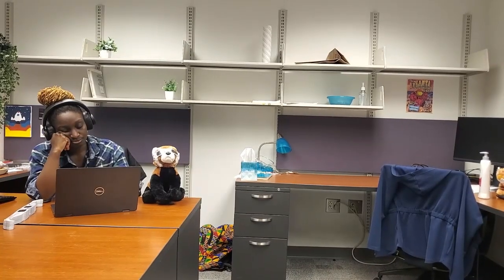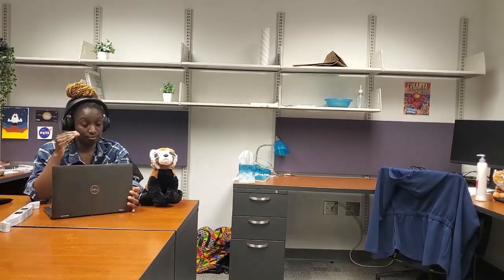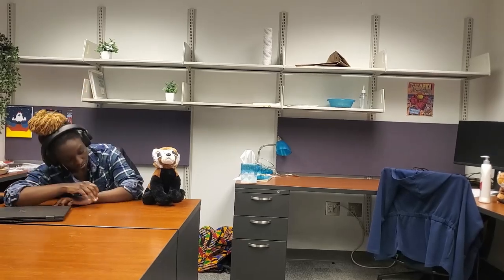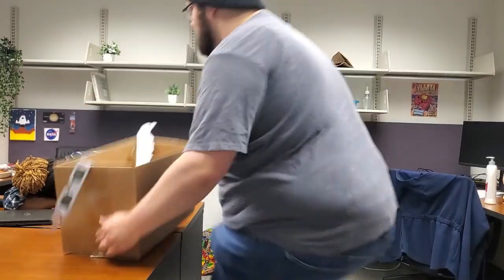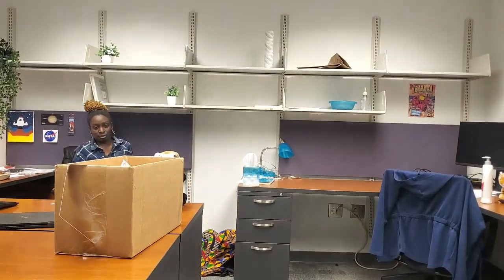Also, please take some extra eclipse glasses. Wayne got us so many. We don't care what you do with them. Get enough to give the entire city of Columbus a pair. Just take them off our hands.